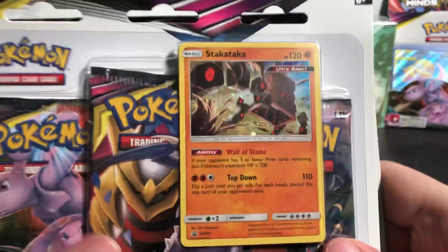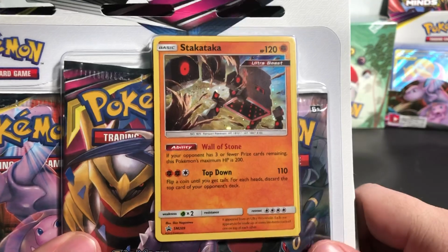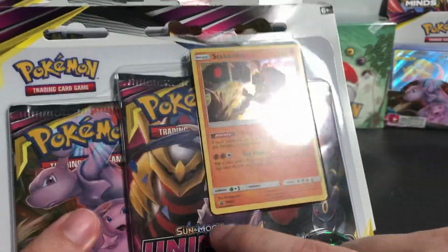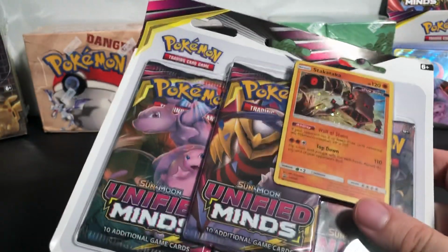They're like a guaranteed rare. But I like the way this guy looks. He actually looks really neat. He looks like something out of Breath of the Wild Zelda, doesn't he? And who knows? Maybe we'll pull a really valuable card out of one of these booster packs. We'll have to find out. Let's go ahead and get started.